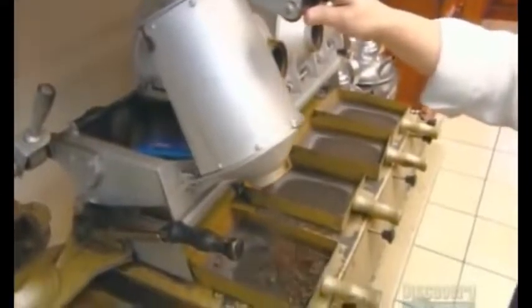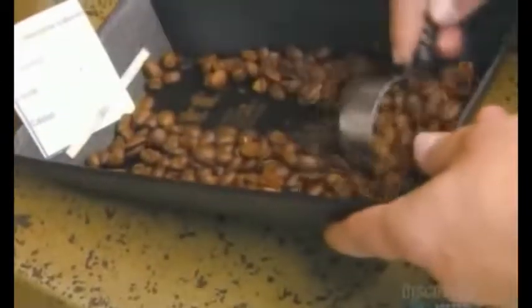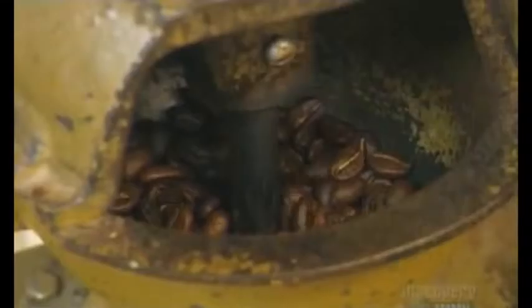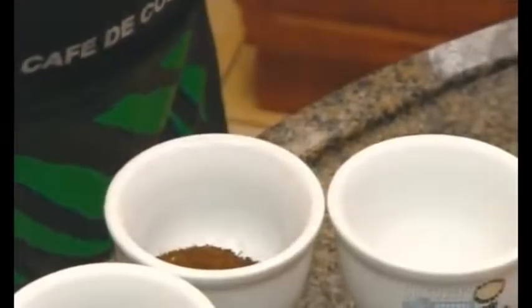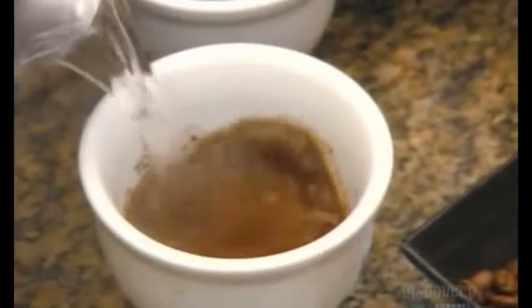First, they roast 300 grams of beans in a small gas oven for a few minutes. Then, a professional taster measures out the beans and feeds them into an electric grinder. She prepares 4 separate cups of coffee with the same coarse grind. It takes 4 tastes to make sure all is well, 20 to detect the source of a problem roast.